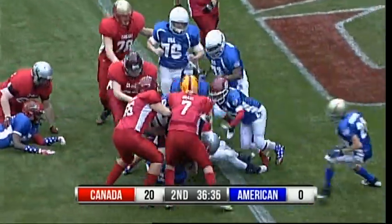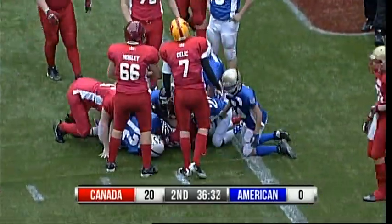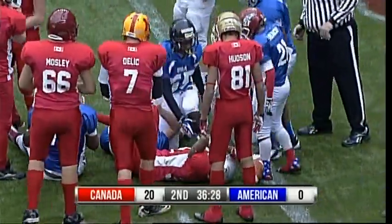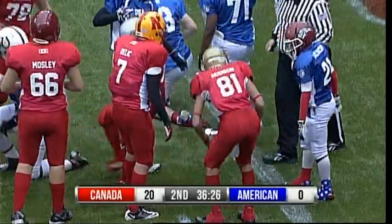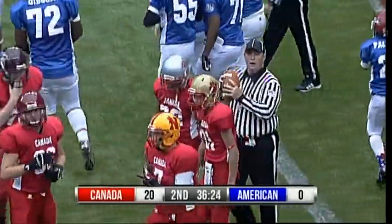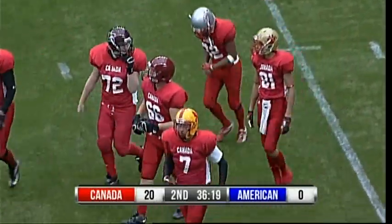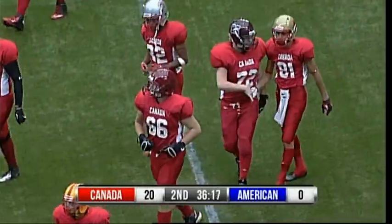Marini, the quarterback, hands it off up the middle. Did they get in? No, they did not. Foster was stopped a little short. Inside the 1 yard line, he was stopped. So it's no good, but the damage was done on the pick six. Team Canada now leads it over Team USA 20-0.